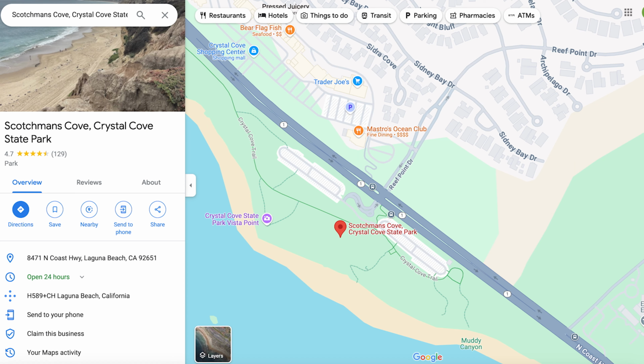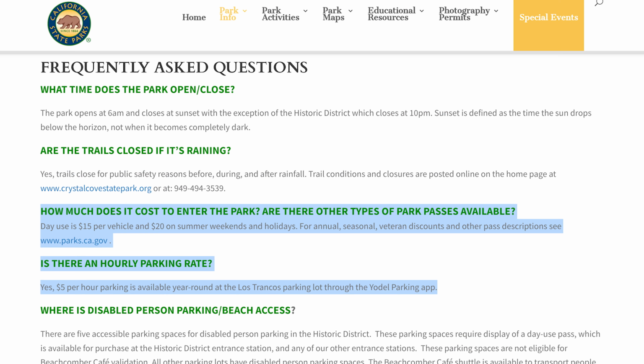How to get here: Scotchman's Cove, Crystal Cove State Park. This entrance right here, it is a $15 fee for day use. There are different uses that you could do, and I'll link that. For some reason, the first video that I recorded there did not actually record well. But I do want to note that there's trash cans, water, bathrooms, kind of everything that you need within the parking lots themselves. All right, let's jump into the rest of those trail details.